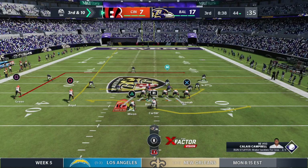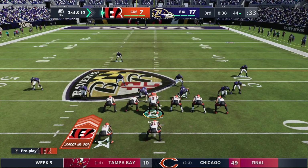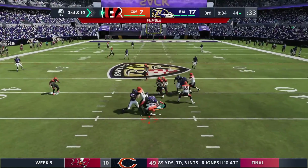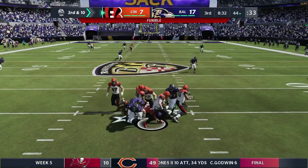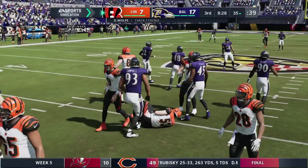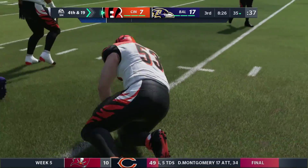It's third down. Big play coming up. Here's 3rd and 10. I would expect to see some pressure here. The pressure drops off as they'll look to throw. Now Burrow loses the football. Derek Wolfe. Joe Burrow sacked.